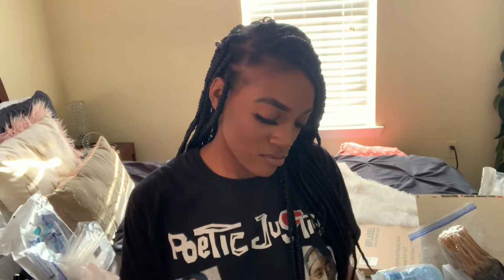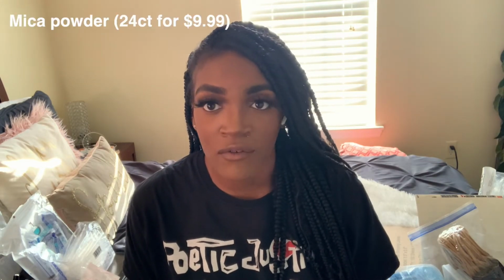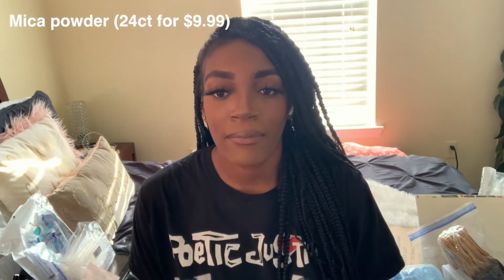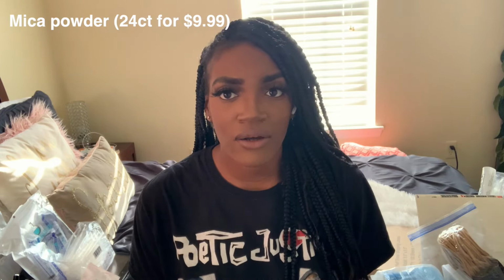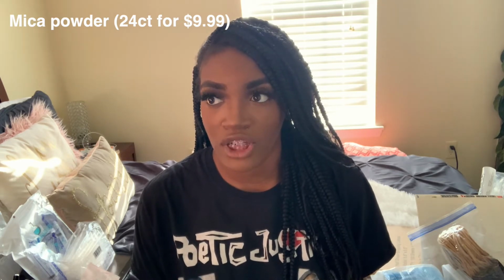You also want to get pigments. Like I said, you don't need pigments if you're only gonna have clear gloss, but if you want color gloss, you gotta get pigment. You can either get liquid or powder, whichever your preference is. It's just a powder and adds color to your mixture. I also got both of them from Amazon.